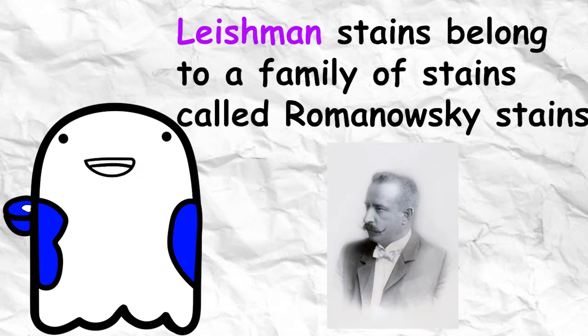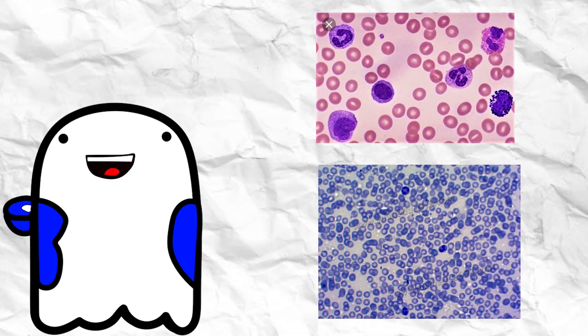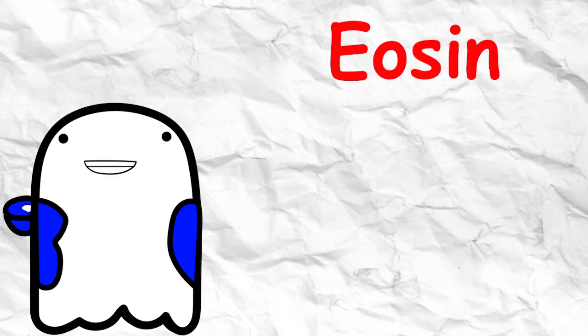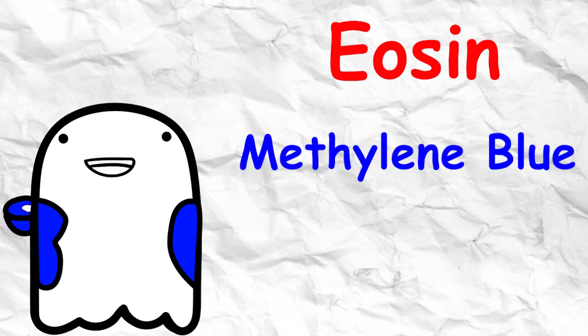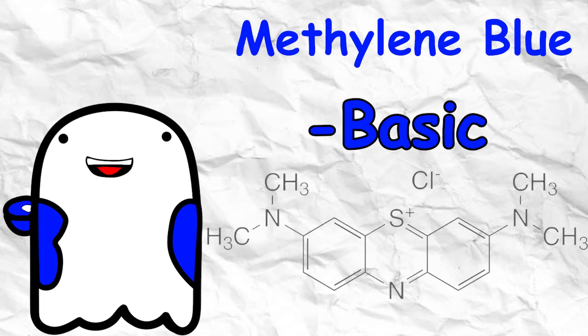Leishman stain belongs to a group of stains called Romanowsky stains. All of these stains are very important for identifying blood abnormalities and diseases. I've probably shown you some pictures of proper Leishman stained blood throughout this video, and you'll notice that the nuclei of the cells are blue. This is because the stain is composed of eosin and methylene blue, which is very important. Both of these chemicals will be featured heavily on the channel in future projects. Eosin is acidic, while methylene blue is basic.